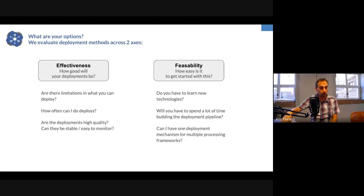There might be some very cool deployment mechanisms out there, but you as a data team, do you have to learn new technologies to adopt them? Or you have to spend a lot of time building that? Because if you have to tell your business like, hey, we need to spend the next 6 months building our deployment pipeline, I'm not really sure if you can convince them of that. And also, can you use it for multiple purposes? Or is it like, oh, no, this processing framework needs this deployment and we need to spend 3 months on this one. And then this technology needs another deployment framework and we need to spend another 5 months on that one. So these are the two axes on which we evaluated the deployment mechanisms we see in the wild.